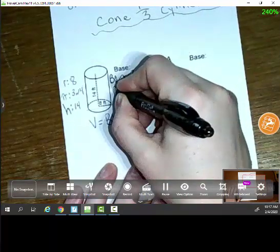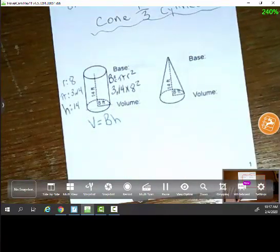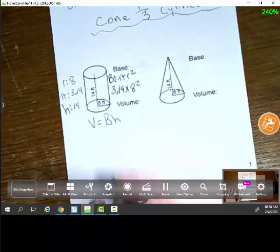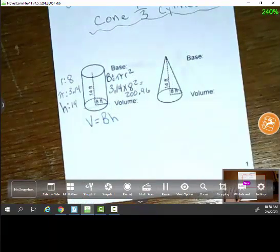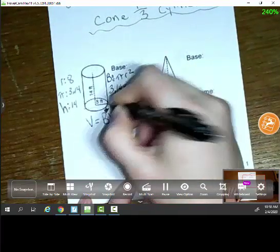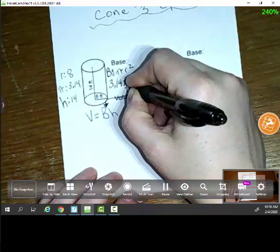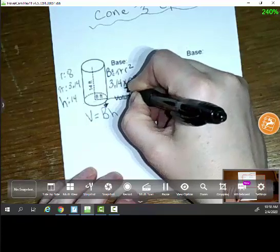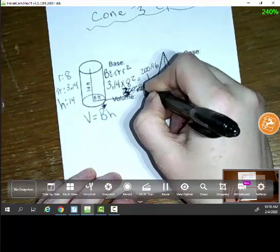So 3.14 times 8 squared. Are we going to do surface area for cones? No, that formula is nasty. 200.96. So this would be easy then. And we're going to plug that in for big B. It is a 200. I just messed it up with my little arrow. I just made it look worse. Dang it. 200.96. Is that better? Okay.